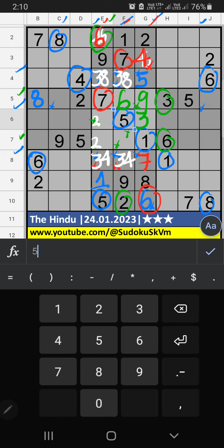We will confirm later. 6th row, we have 3. So 3 can't come in these cells. Then 3 is confirmed here. Column B, column D, and 3rd row, we have 2. So 2 can't come in these cells. Then 2 is confirmed here.